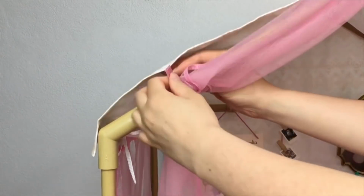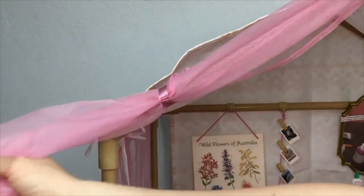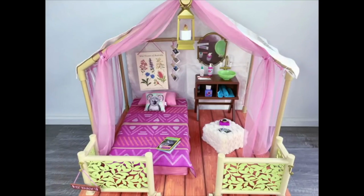And I do have one more item to add to the platform tent itself, and it is a lantern. It's such a pretty gold color, and I'll be displaying it at the front. It does come with batteries, and it does flicker to make it look as realistic as possible. Here we have an overview of Kira's comfy platform tent, completely set up with all of the different accessories and items. It's definitely a really wonderful set, and it's perfect for Kira's collection.